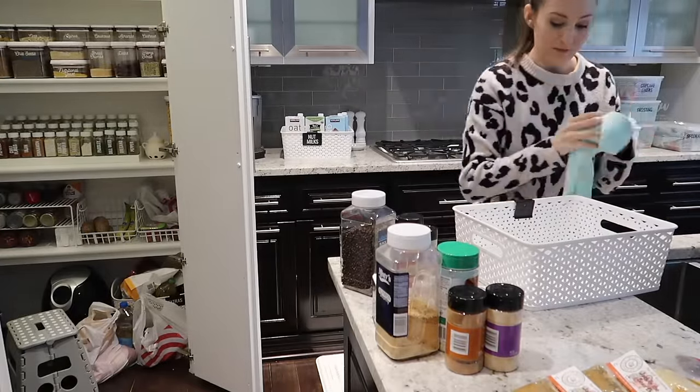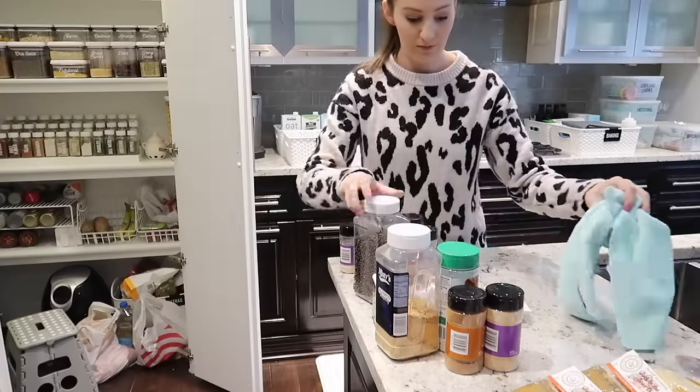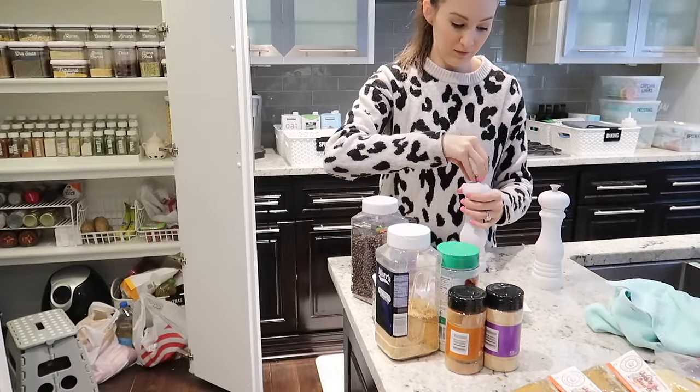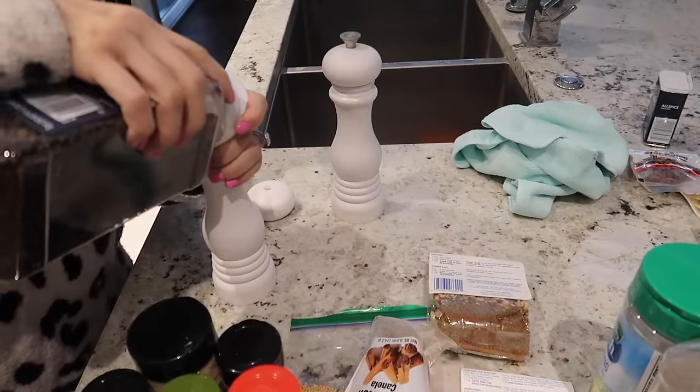And then the last bin is my backup spices. So some of these are spices that I use to refill my spice jar containers that I have lower down in my pantry, and others are spices I just don't use very often.